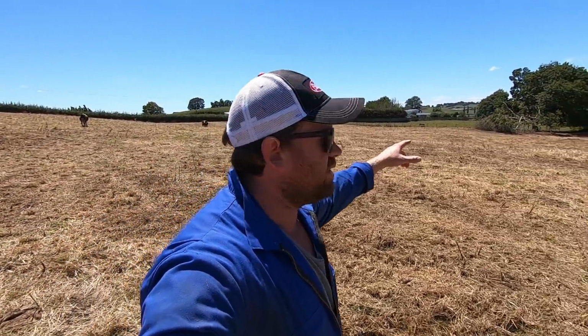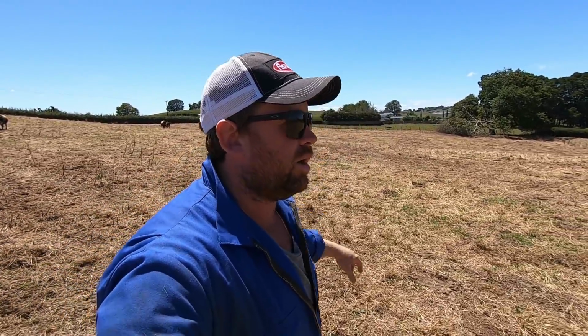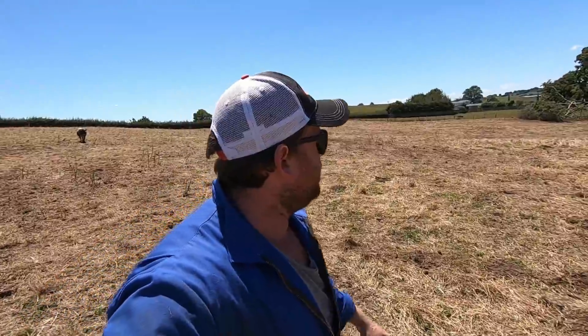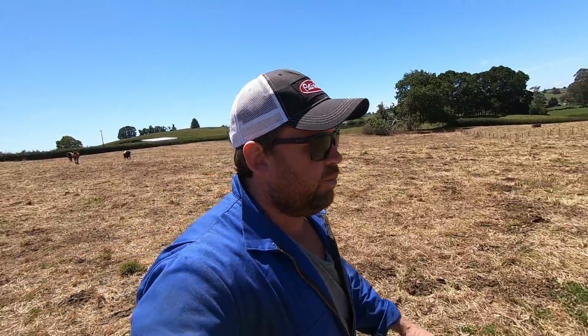Dad went through with the topper the other day and just topped some of the thistles in there, because it was quite trashy. The cows left quite a bit down there, so he went through and did that, broke it up a little bit. So these paddocks, they had 50 mils of rain on them, which is quite a bit.